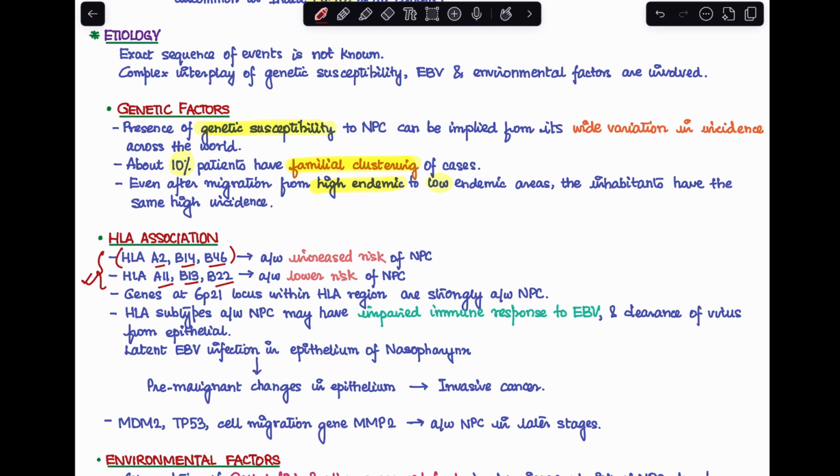Now, what happens with this association? So the three increased risk ones, the A2, B14, and B46, what happens here is these subtypes usually have an impaired immune response to the Epstein-Barr virus. What happens is if you get infected by this virus, in these individuals who have these HLA subtypes, the clearance of virus from the epithelium is also lesser. So, because of this impaired immune response to the virus as well as decreased clearance of the virus, a latent Epstein-Barr virus infection in the epithelium leads to the development of some pre-malignant changes in the epithelium, and eventually this advances to form an invasive cancer. So that is how the HLA subtypes are important. So these three subtypes, the HLA-A2, B14, and B46, have an increased risk. Why? Because of an impaired immune response to the Epstein-Barr virus and decreased clearance of this virus once you get infected.